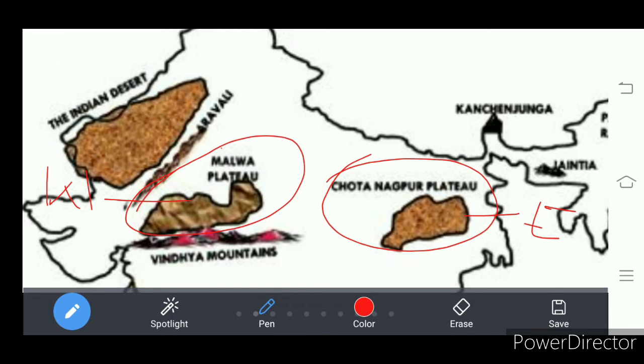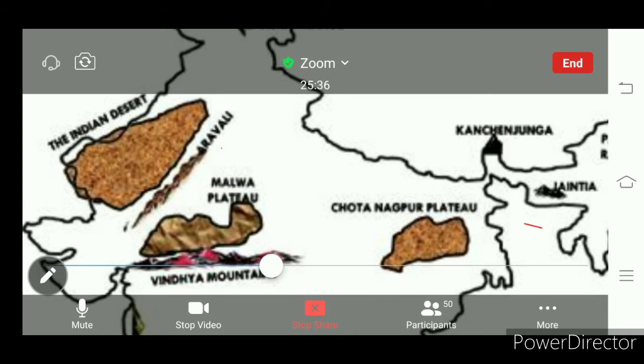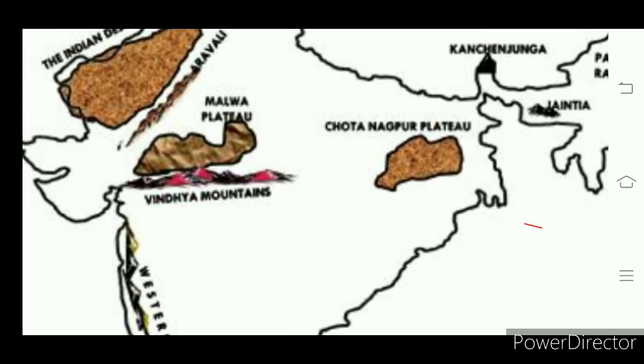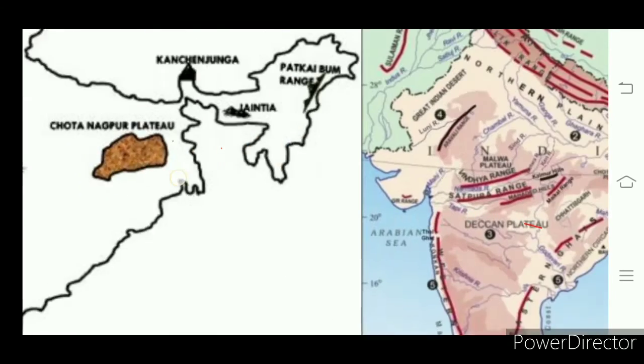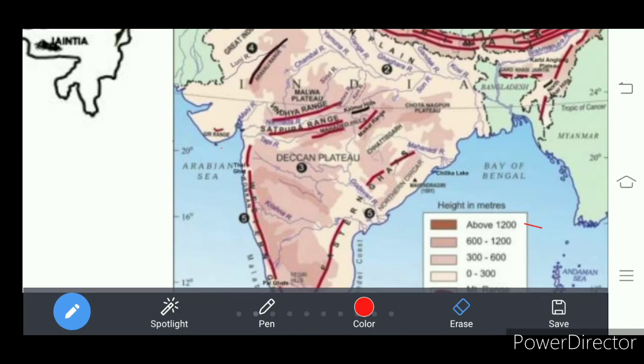Understand? The Vindhya Mountains are there at the south of the Malwa Plateau. So the Central Highlands are divided into two divisions. Let us see where the Deccan Plateau is. Look here. This is the Deccan Plateau shown here, which is to the south of the Central Highlands.